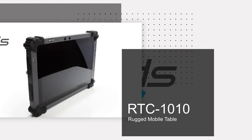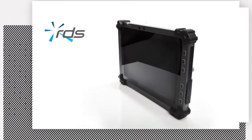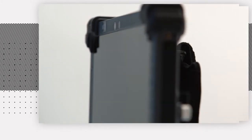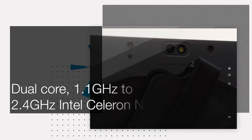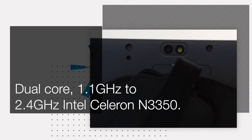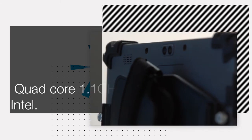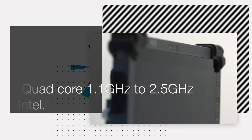RDS are proud to offer the RTC 1010, a rugged mobile tablet manufactured by industrial and embedded computing giants Aon, who are part of the ASUS group. Powered by either the dual-core 1.1 GHz to 2.4 GHz Intel Celeron N3350 or the quad-core 1.1 GHz to 2.5 GHz Intel Pentium processors, both part of the family of CPUs formerly known as Apollo Lake.